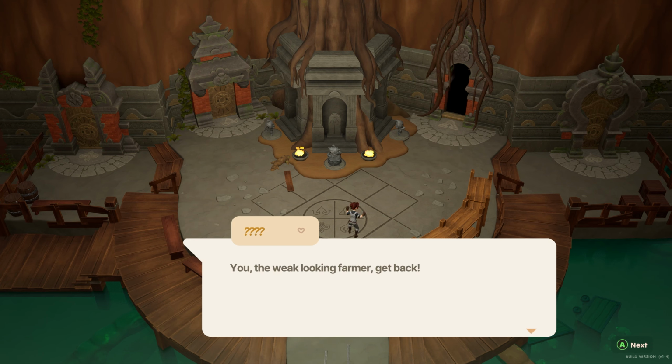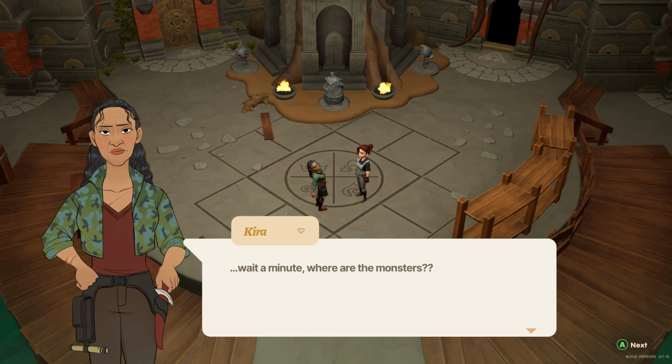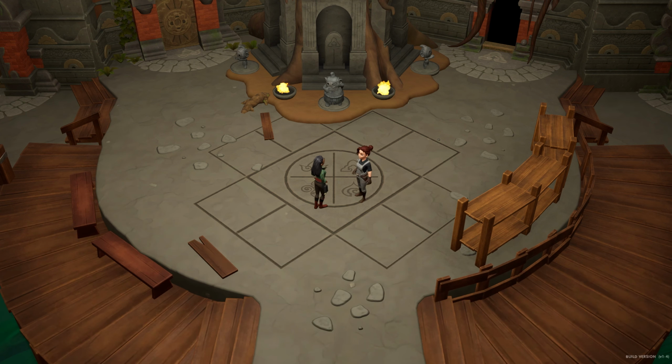Get back, get back. You, the weak-looking farmer, get back from the mine. There's no monsters. Oh, hello. Kira. Kira does not look pleased. Wait a minute, where are the monsters? I slayed them all with my pickaxe. Well, Mark and I did clear out the top levels. That quake, shaking happened after you entered, right? Always does. Always does. Ah, scoozy, miscoozy.